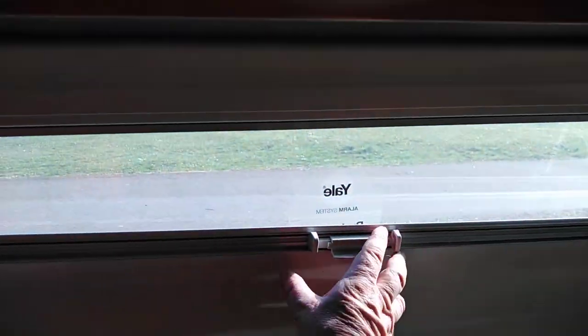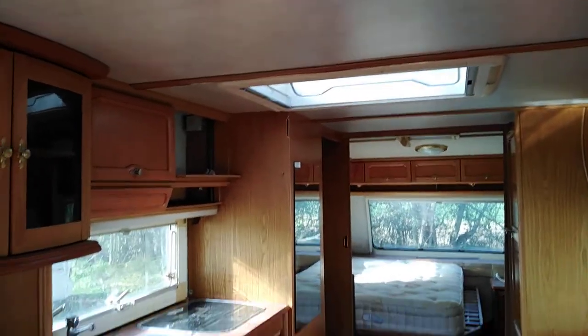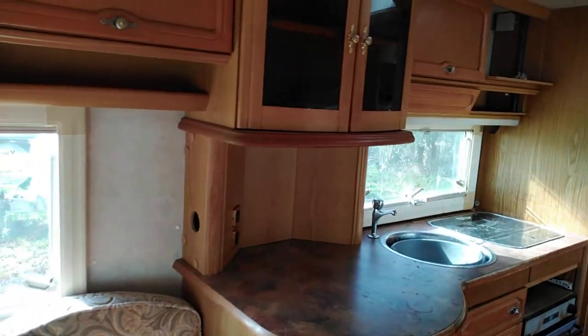I could just maybe buy new blinds, but I've got a feeling they're going to be expensive, and getting them the right size is going to be tricky. I can see what I can find, but if not, it's just going to be normal blackout blinds, I'm afraid. So there you go, that's a massive video. It gives you an idea.